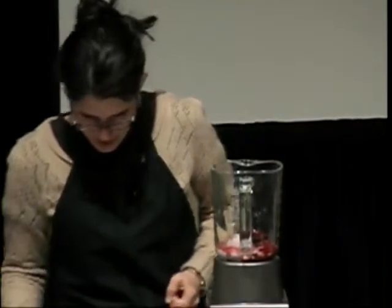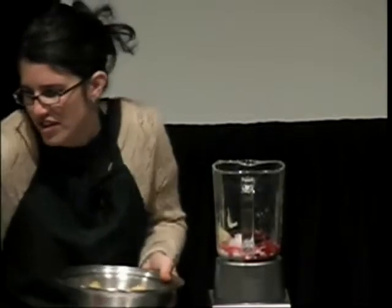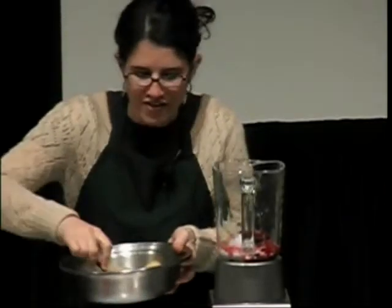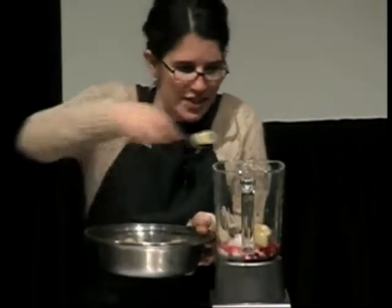All right. Then we got to add some bananas. In this case, we peeled and froze some bananas, so they're ready. The nice thing about freezing them ahead of time is you get that more frozen texture, which is kind of nice in a smoothie. It makes it a little more icy.